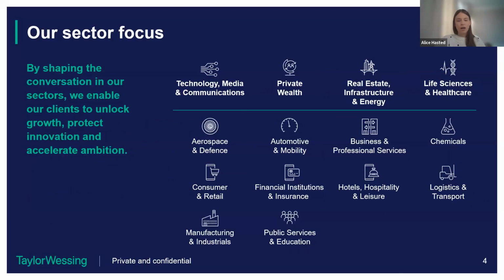So who are we and what do we do? To us, key to the success of the firm has been our clear sector focus. So we pride ourselves in not just understanding the law, but understanding the worlds in which our clients operate. So as a law firm, you have different what we call practice areas, and that means the different types of work that we do in a legal sense. We have those practice areas, but we also base ourselves around our sectors, and that's the type of industries essentially that we work with and provide that legal advice to.